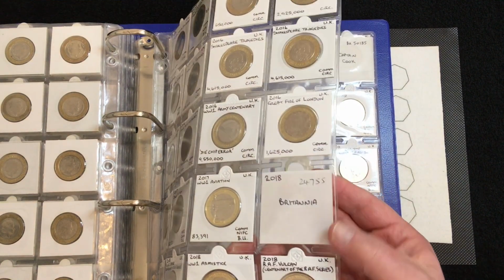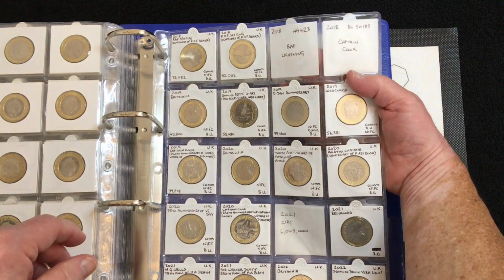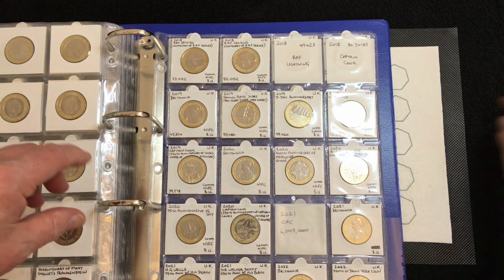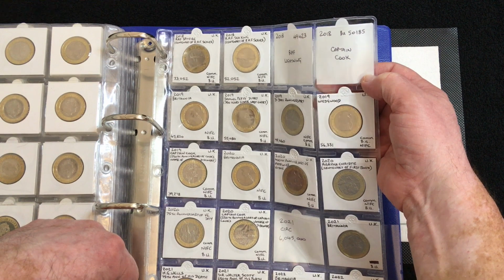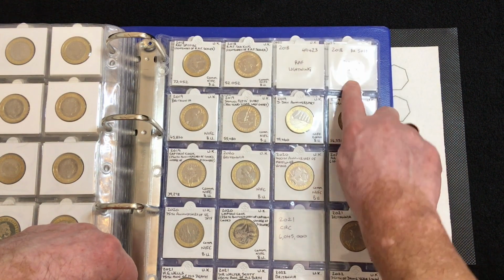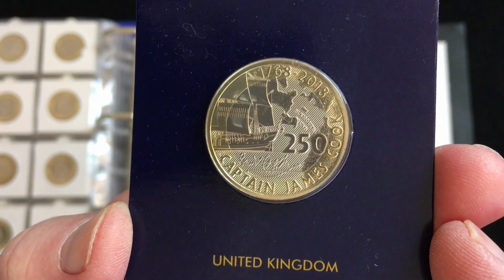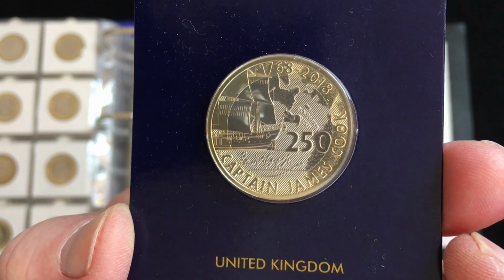Right, so 2018 Britannia, that is still outstanding, as is the RAF Lightning. I don't want to buy the actual bunk pack because I would have wanted to take the coin out, so I'm looking for ones with the blue carded version. Now here I've got the 2018 Captain Cook, the miniature 50,185. That one I actually have now, because I managed to buy this from UK Coin Hunt, which I did mention his channel and his website last week.